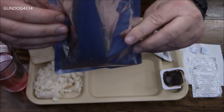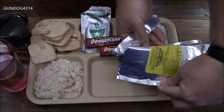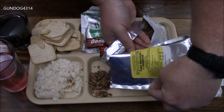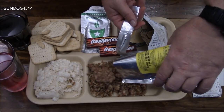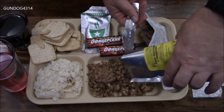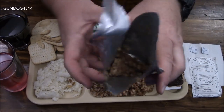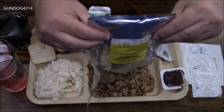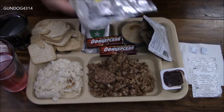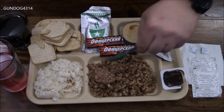Oh man, you can see that buckwheat in there, that beef. Oh, this stuff is good. A little bit of hot sauce, a little bit of garlic powder. This stuff is perfect. There's still more in there. And this is only a 250 gram bag of it, and it looks like there's a ton of it in here.